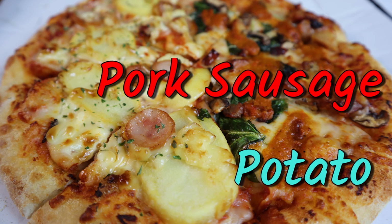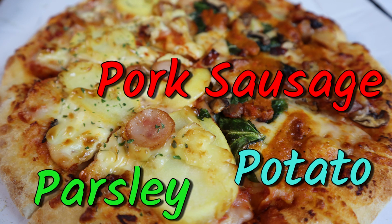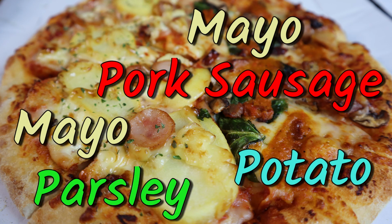Potato on a pizza. I've not got to my potato yet. I mean, it's all right. It's not bad. The sausage is nice. It just kind of doesn't really taste like anything because it's so plain cheese and then mayo and then potato. It's all very bland. Neither of those things have much flavour. Yeah, this pizza has potato, pork sausage, parsley, tomato sauce, and double mayonnaise.